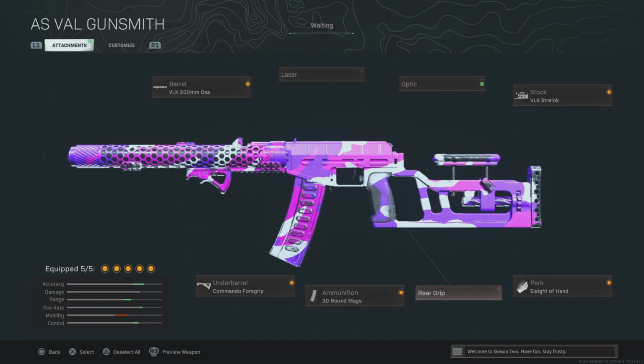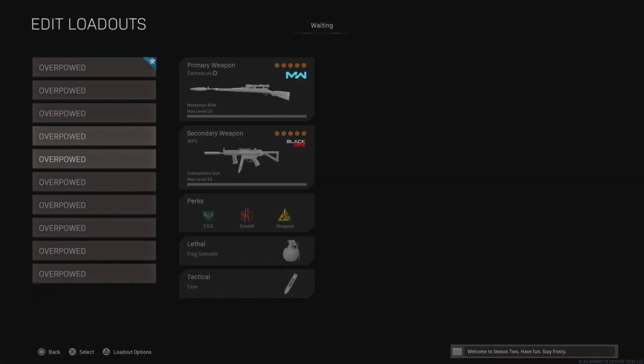Like I said, only use this in solos or duos because it only has 30 bullets in a magazine, so you're definitely going to need to reload quite often. And like I said, it takes AR bullets, so you're going to have to use it with a sniper, or you could use it with another assault rifle, but you've got to be careful of wasting all your bullets.